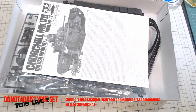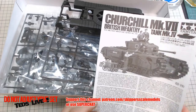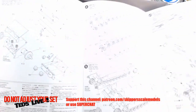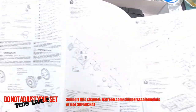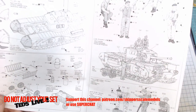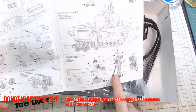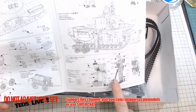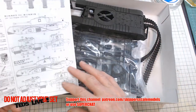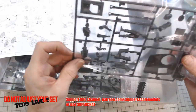Let's have a look in the box, see what's in the box. We'll do a bit of a quick box review this week. Once again, lots of just the usual Tamiya instructions. Optional now. I don't know what the option is in here, but I'm not sure if these guys are in here too. Right, can anybody, without having a look, maybe I can have a look.